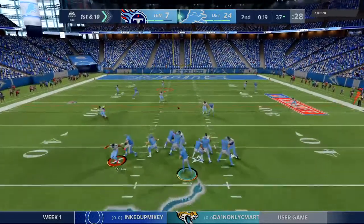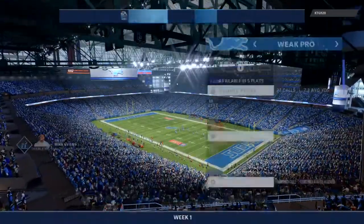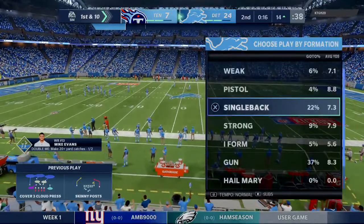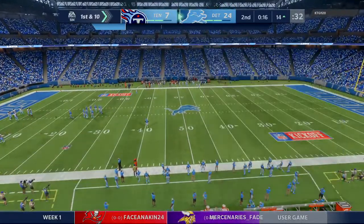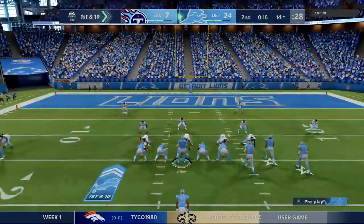Looking to throw. Walton. Over the middle to Evans. The Lions will use the first of their timeouts as they stop it with 16 seconds to go in the half. 1st and 10 at the 14-yard line.